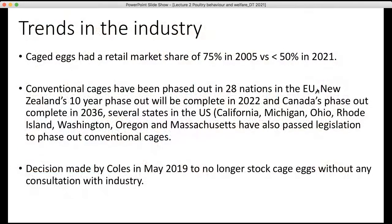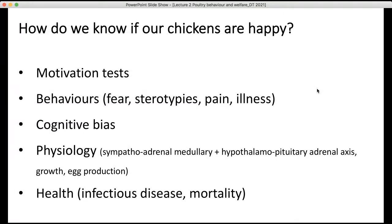So when we are trying to assess if hens are happy in cages, we often have to turn to the science and the literature to help us with this. When scientific experiments are done, these are the main ways of assessing hen happiness, because obviously they can't verbalize or express their feelings. So motivation tests are based on the assumption that a chicken's preference will be influenced by its emotion, and the overall goal for a chicken would be to avoid harm and facilitate growth, reproduction and survival. So that's why motivation tests are often used in these types of experiments.